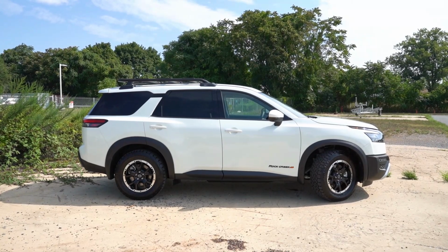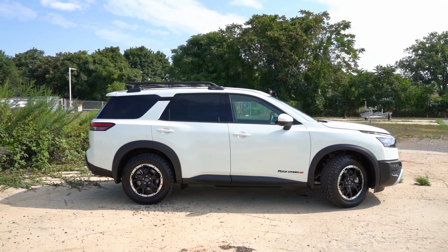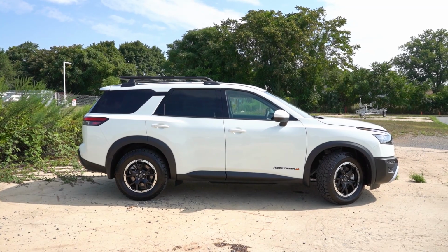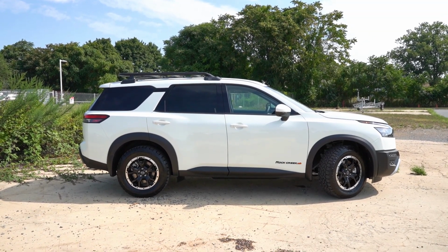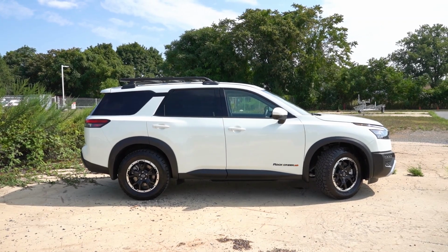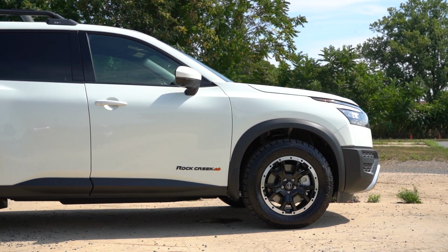All right, so now since we are around to the side of this one, all the way to the top, black roof rails will come on the SV trim level. Silver roof rails on the Platinum, and then of course you get a full roof rack on the Rock Creek. So that is what you guys are looking at up top there. Chrome beltline molding is going to come standard. Gloss black molding, of course, coming with the Rock Creek again. Rear privacy glass coming standard. You also got that floating roof line, so that piece of gloss black finish separating the roof from the rest of the body there. Pathfinder lettering etched into the side skirts.